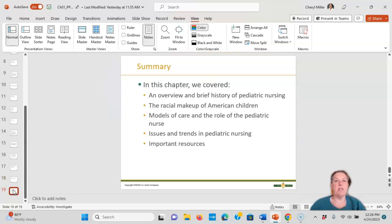So in summary, in this chapter, we covered an overview and brief history of pediatric nursing, the racial makeup of children in America that comprise the pediatric population, the models of care and the roles of pediatric nurses, issues and trends in pediatric nursing, and important resources.